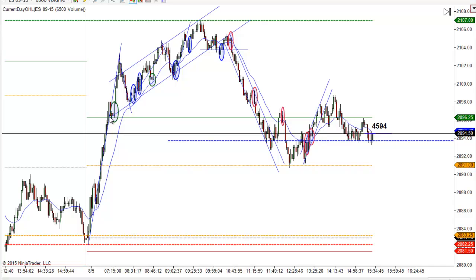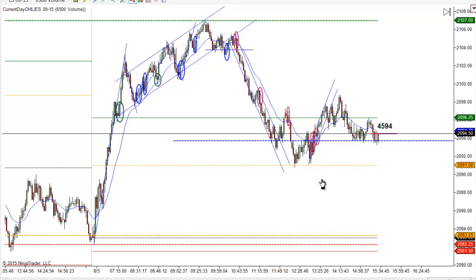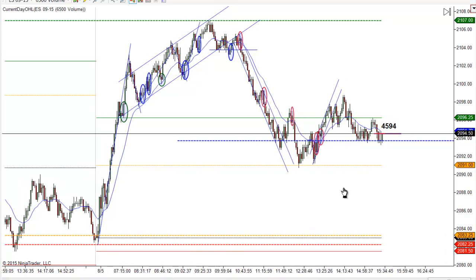Unfortunately, most of it came in the overnight, but there were several good trade opportunities up through here, and then a couple on the way down. If you caught either one of these, you can ride them down. So some pretty good trades.